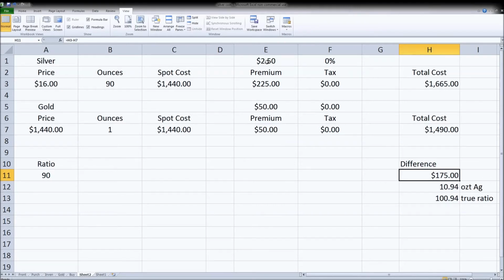Well, then what does that mean? Silver is $16 an ounce, which means that $175 is really the equivalent of 10.94, so right around 11 ounces of silver that I could get right now. So adding the 11 ounces to the 90, in terms of real money that I paid for what I got, the ratio was really over 100 to 1. So I'm not trading in at this ratio, I'm trading in at that ratio. That definitely is something to consider when you're playing the game. The premiums, what effect will they have? You're going to pay a lot more in premiums to buy 80, 90, 100 ounces of silver than you are for the premium for gold.